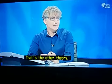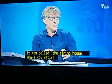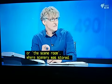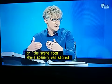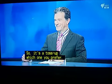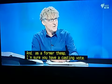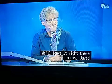That's the other theory, but in Shakespeare's time, if it wasn't called the green room, it was called the tiring house, where you retire, or the scene room, where scenery was stored. So it's possibly a corruption of scene room as well. So it's a toss-up. Which one do you prefer? And as a former thesp, I'm sure you have a casting vote. I think we'll leave it right there.